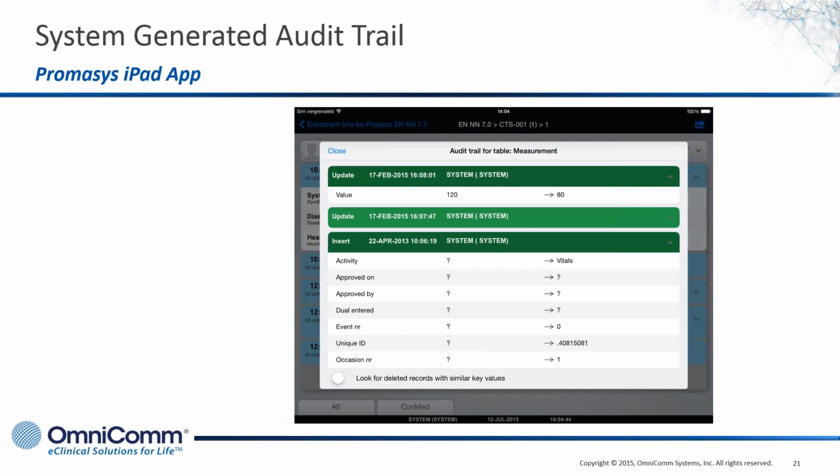Here you can see the same data item, diastolic blood pressure of patient CTS001 in study ENNN 7.0, changed by user system from 120 to 80 on 17 February 2015 at 16 hours, 8 minutes and 1 second. Always, at any time, and in any of the Promasys modules or interfaces, you can see who did what at which date and time.